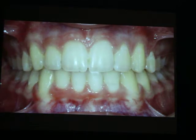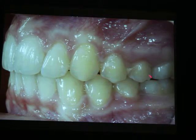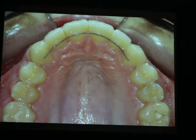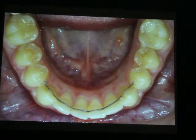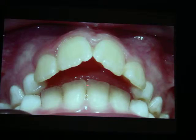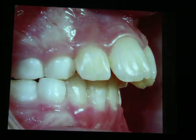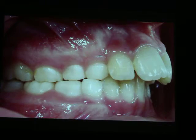So here you see the final outcome. I think it was a very nice result. So we corrected both the transverse and sagittal problem. Yeah, you see the comparison before and after treatment. And yes, some other pictures before and after.